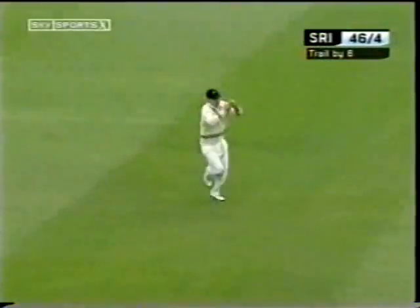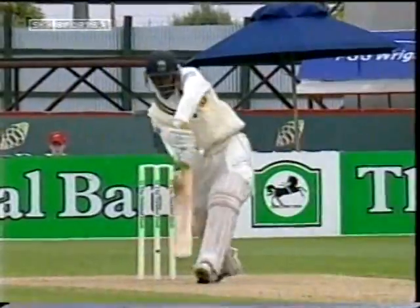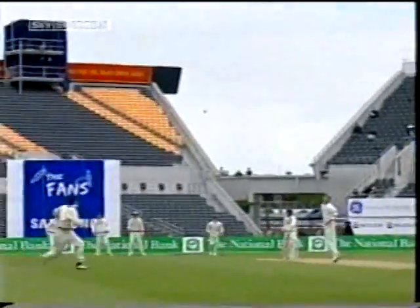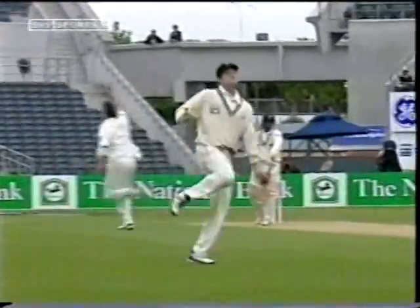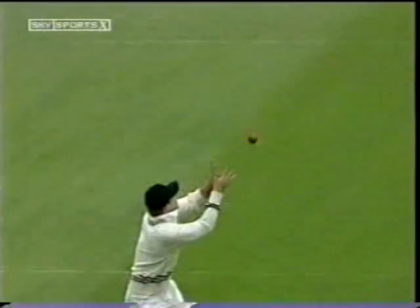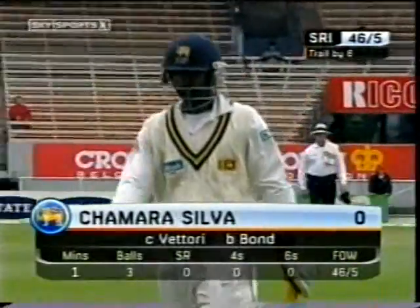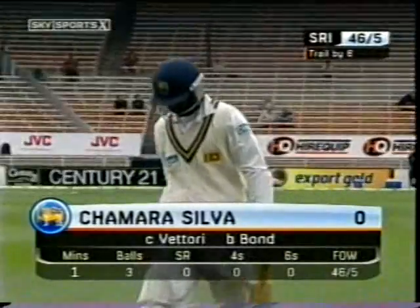Oh, this is in the air. Where's it gone? He got it! He's out for a pair. Brilliant slower ball. Deceiving Silva. And that is a stunner. As Vettori takes the easy catch. Absolute disaster here for Sri Lanka. They're now 5 down, still 6 runs behind. And Shane Bond, who's been working over the last 6 months at that slower ball, sees that hard work pay off here as he dismisses Silva for a duck, and Daniel Vettori with an easy catch also. As Sri Lanka are 46 for 5.